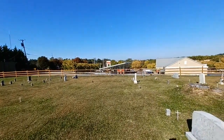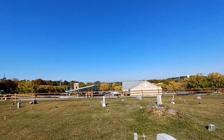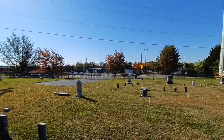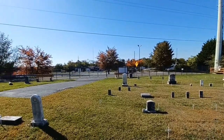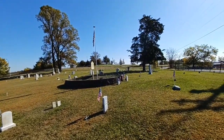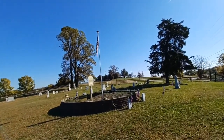As you look out here, you can see there's a Wawa and stores over there, and the road out there. But I can just imagine what it was like back here in the late 1870s. It was probably all just farmland out here, forest and farmland, and this small little cemetery was here. As you can see over in that direction, there still is farmland.